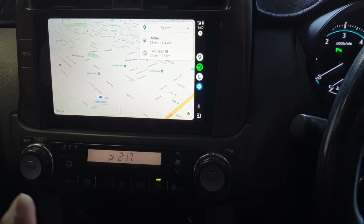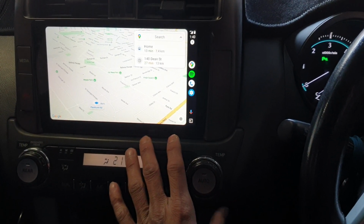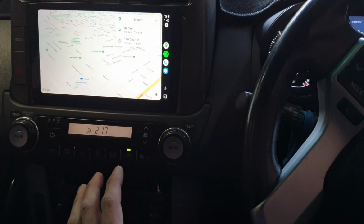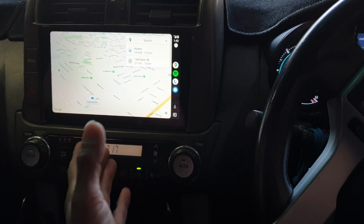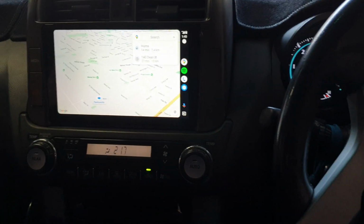And two things: the system has a very strong built-in amplifier in the head unit itself, so combining with the factory head unit, factory amplifier and premium sound, at this moment the sound is much nicer to use and listen to music inside the car.